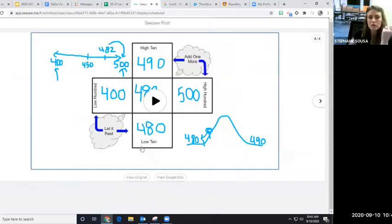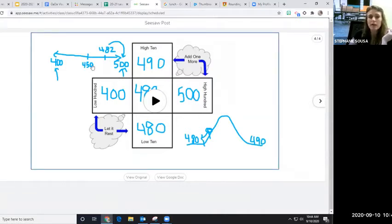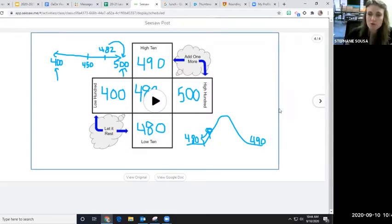Okay, so this chart won't necessarily help you determine which benchmark number to round to, but it is a visual way to see which benchmark numbers are involved in the rounding number. Then you can choose which strategy you like best to use from there. Either the rounding roller coaster, using a number line, the place value chart, using the rhyme, whatever strategy you feel is most appropriate.